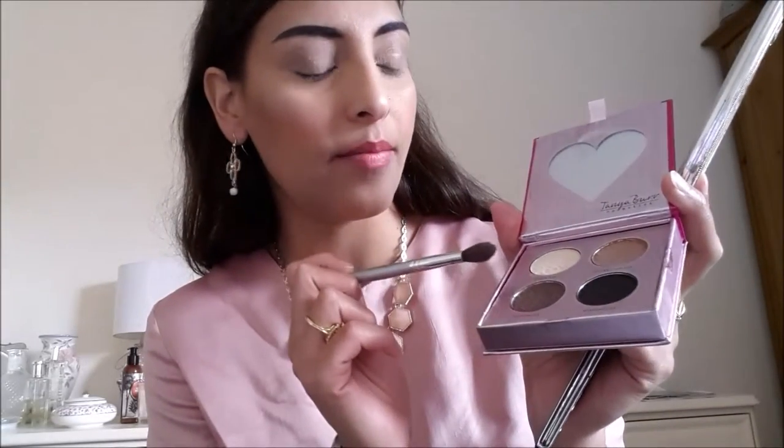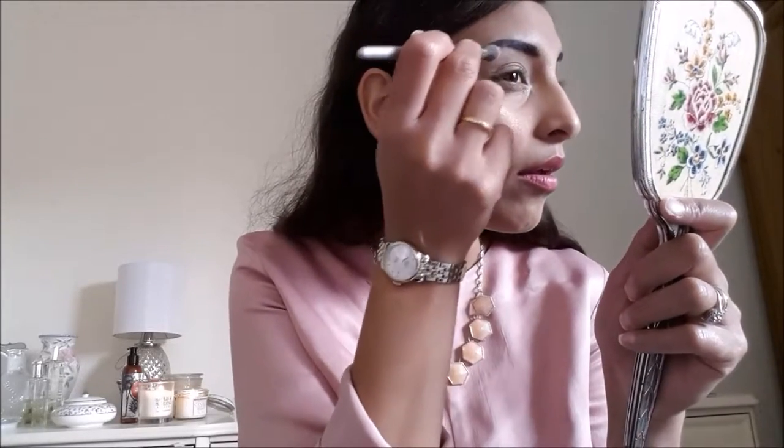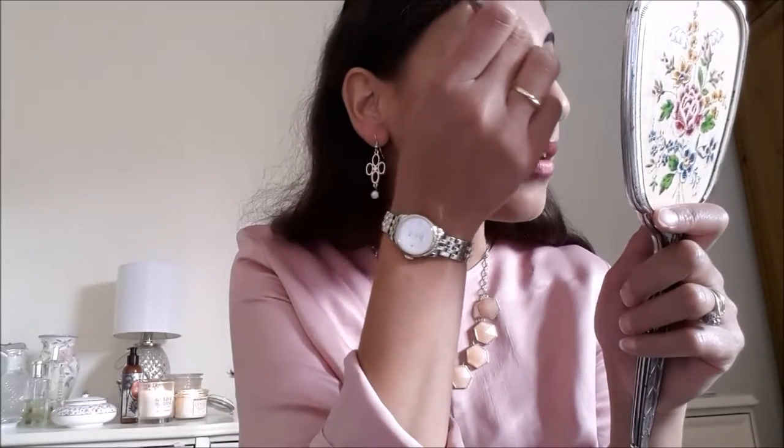Okay, so now that's all worked in, and for my highlight, I'm going to take this colour in Cream Tea from the same Tanya Burr eye palette, and use that as my brow bone highlight colour. I'm going to take that all the way up on my brow bone area. It's a really pretty matte colour with a slight sheen to it. I think it works really well as that brow bone colour.